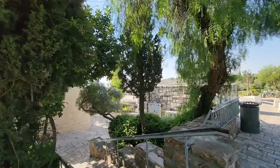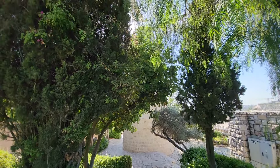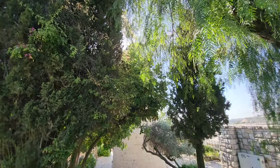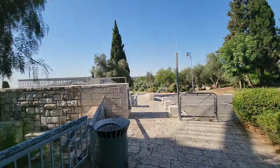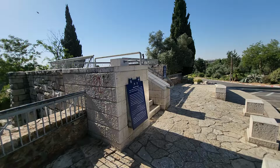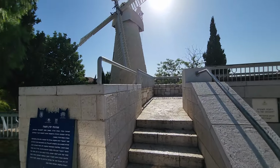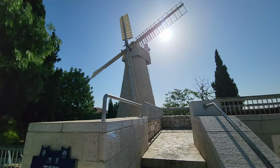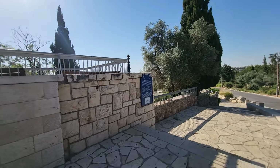The sun will be in our eyes, but that's life. But I can give you a hint of what we are looking at. You can hear the birds singing. To be here, the best time is afternoon, when the sun is behind you. And now you can actually see what I'm looking at. A windmill. Sir Montefiore's windmill.